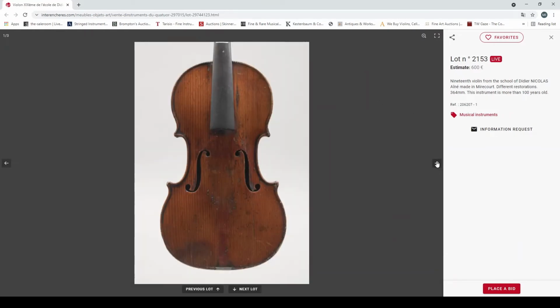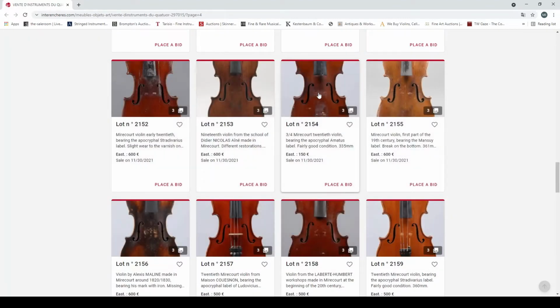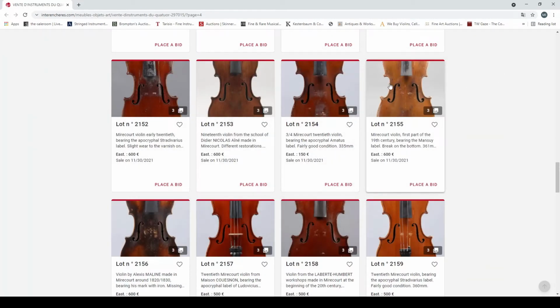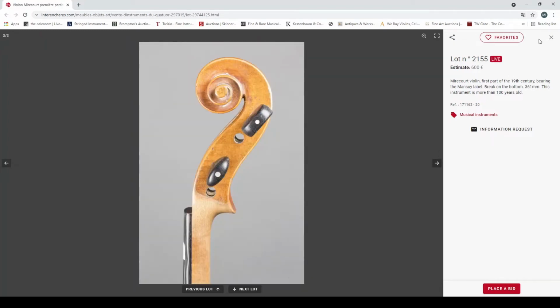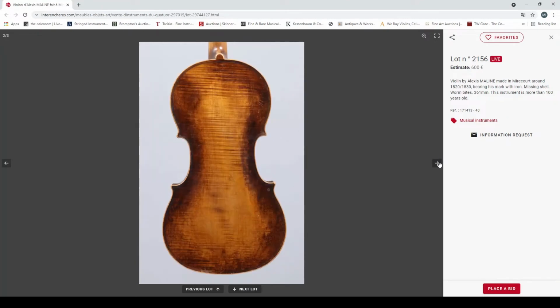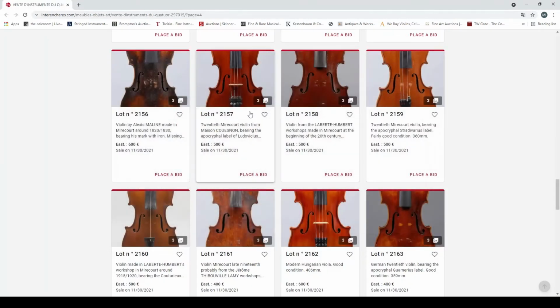19th century violin from the school of Didier Nicolas. 3/4 Mirecourt violin. Mirecourt violin, first part of the 19th century, but with a Mantoy label. Violin by Alexis Malin, Mirecourt around 1820 to 1830. Lost its scroll eye there.